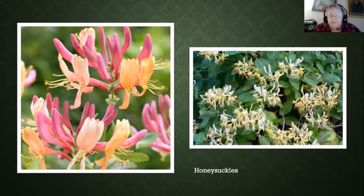The honeysuckle vine, I have it all along my fence. I just love it. It's easy to prune and to control. So I think that's probably one that I would stick to. And it also has a beautiful scent, and the color really comes alive at night.